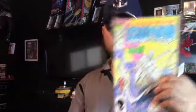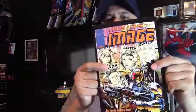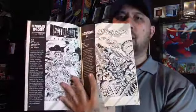Iceman 1. I always sell these in sets, so when I find 1 through 4, I sell them in sets. They go pretty well in sets. Invaders number 1. Inside Image. I guess it tells you different things that's coming out with Image, and it's another flip book also. But the whole thing's in black and white.